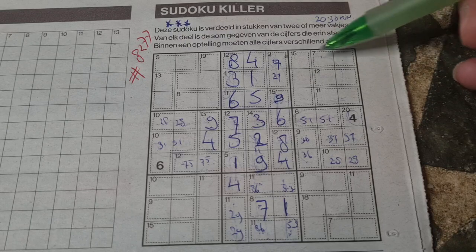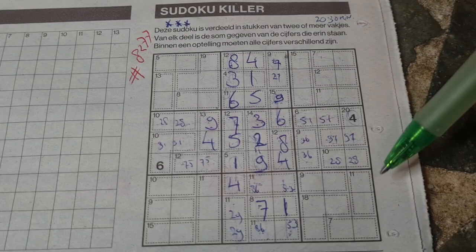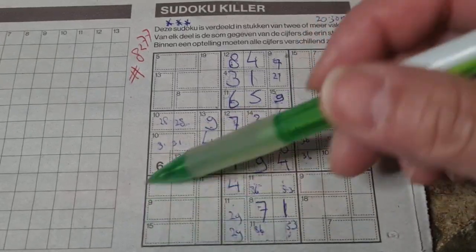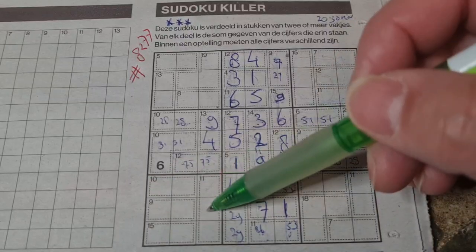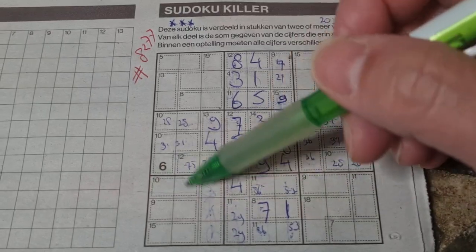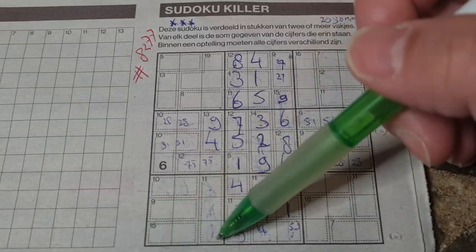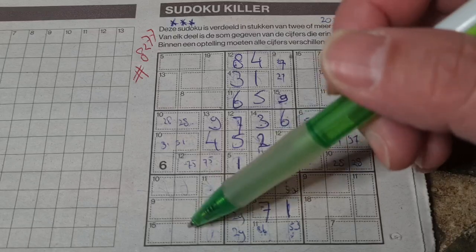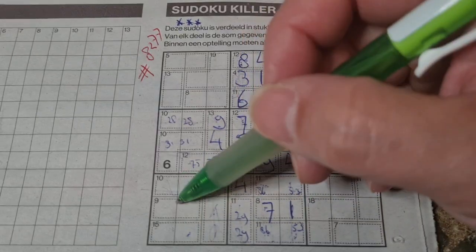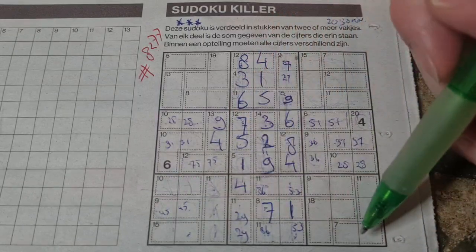I need to think. Here should be the 4. In this big square, we need a 4. These 3 boxes cannot be a 4, because we have 4 in this column, so no 4 in these 3 boxes. We have 4 in this row, no 4 in those 3 boxes. So the 4 could be in a box of 9, or could be in a box of 15. Well, it cannot be in a box of 15, otherwise the combination will be 4 plus 11. 11 is not allowed. The highest number I can use is the number 9. So it should be in a box of 9. Combination 4 and 5. 4 plus 5 is equal to 9.